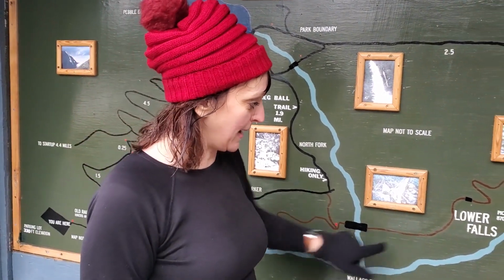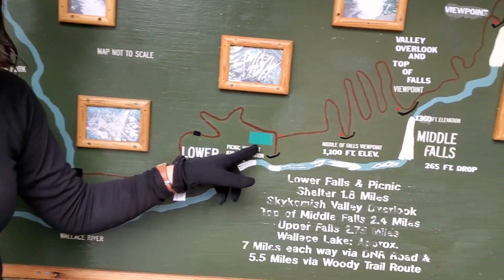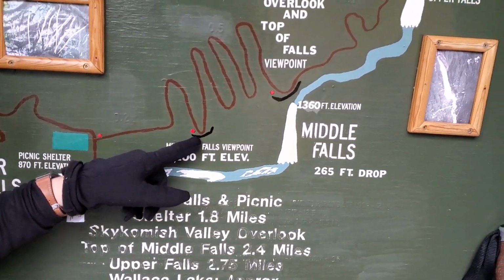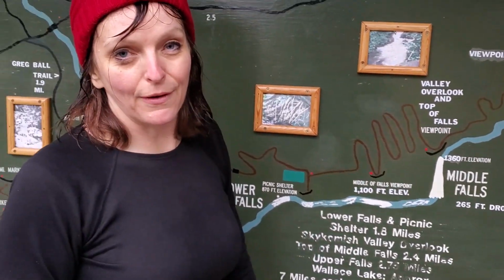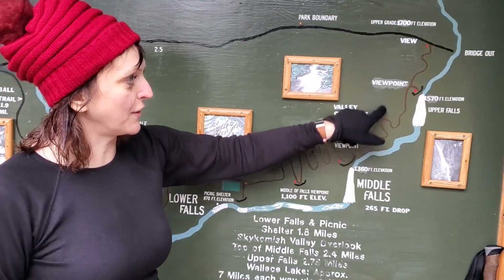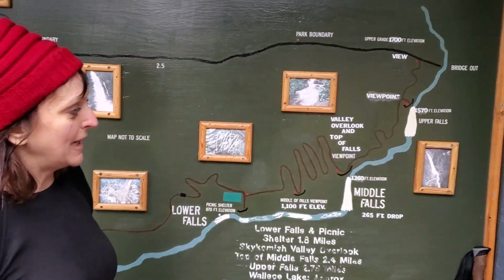I recommend staying on the woody trail, following the river, going to the lower falls. There's a picnic shelter. And then we went a little further up to the middle falls, and that's where you get to see what you would see from the road. It's really neat. We have gone further up all the way to the upper falls. In my opinion, the middle falls is the best. So I hope you like our video, and we'll show you what we did.